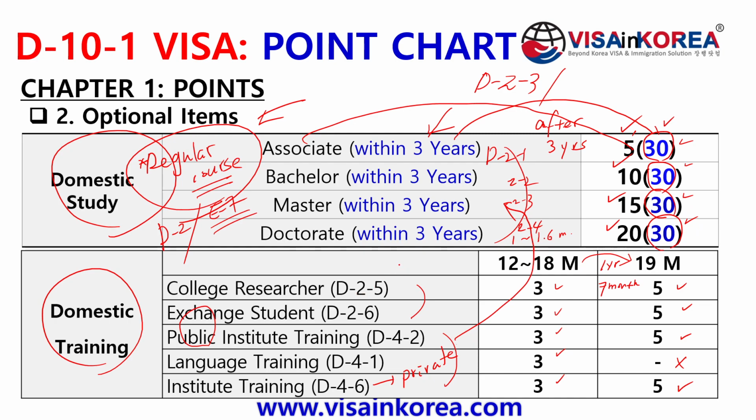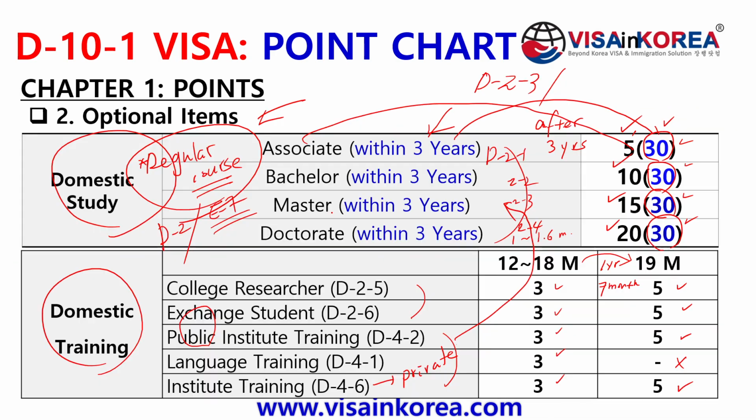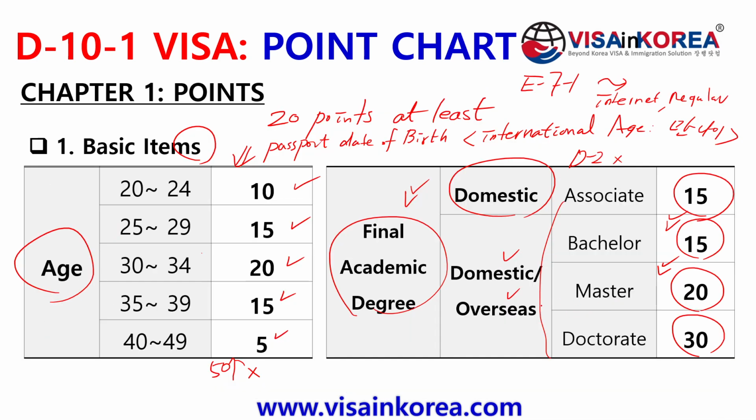And while someone has a bachelor's degree from overseas, in this case, the bachelor's degree is here, and age is here, and they come to Korea and study Korean like this. And if your Korean studying period is more than 1 year and less than 1 year and 7 months, in this case you get 3 points, and additionally, right, bachelor's degree 15. Good.